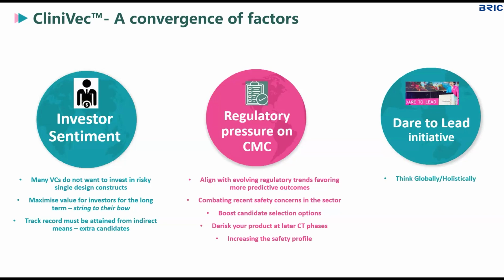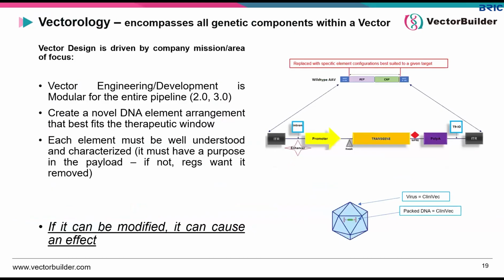And then our Dare to Lead initiative is very important as well, because we want to think more globally and holistically. We want to do compliance. So this is going to be compliance by design. We design our vectors with compliance in mind. And that means instead of do it yourself cloning all the time, you would call our CliniVec consultancy service and we would talk you through it before you order your exact design. So basically it creates a competitive advantage for a lot of users. And ultimately, same again, it will de-risk your product at later stages.